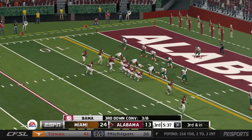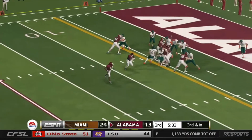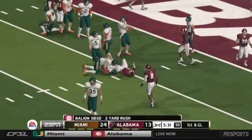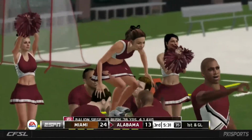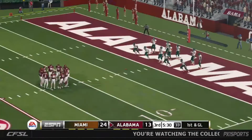I don't like that running it to the short side of the field, but now they bring 2 receivers wide to the bottom of the screen. Moon comes in motion. Siege keeps it himself, and he'll pick up the 1st inside the 5. Well, they didn't need much. Siege doesn't take any unnecessary risk with the pitch right there. He knows he can get the 1st down, resets it, 1st and go.